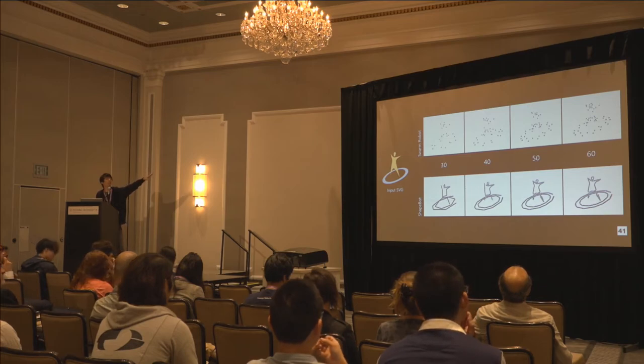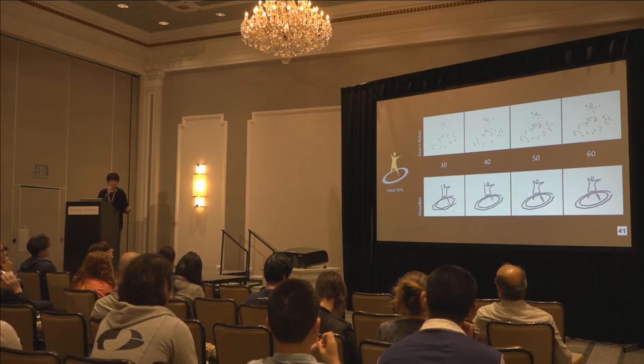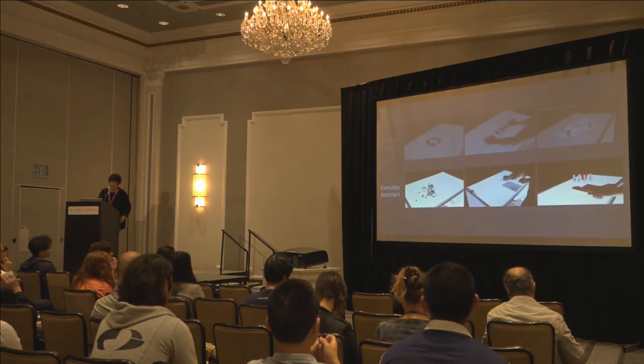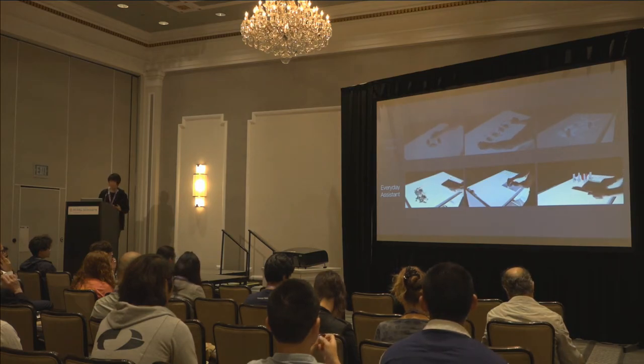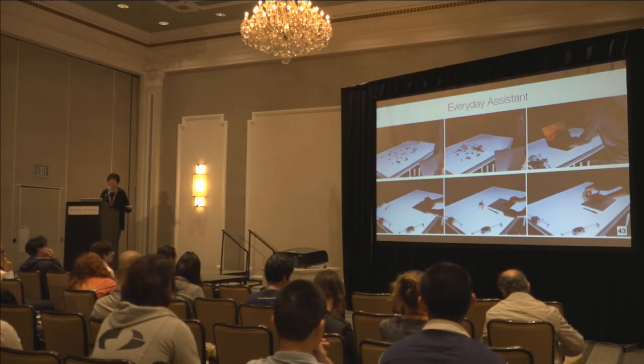This compares the existing dot-based swarm robot with the linear-based swarm robot. You can see the bottom side can be a more expressive display. But we also think this can be very useful for ambient assistance. Ambient assistance means this robot is distributed into the environment and ambiently supports our everyday life.